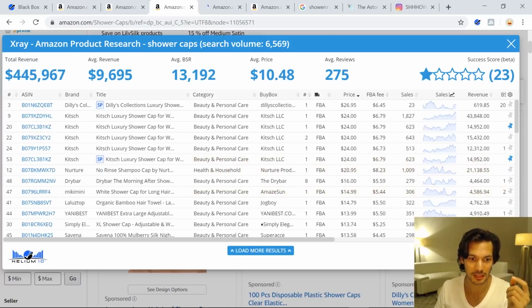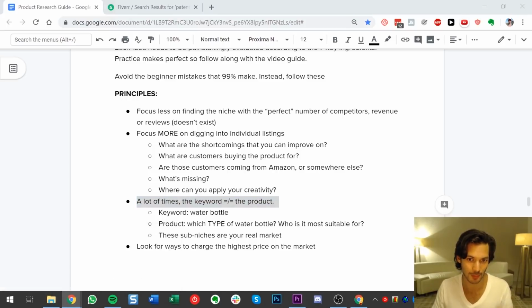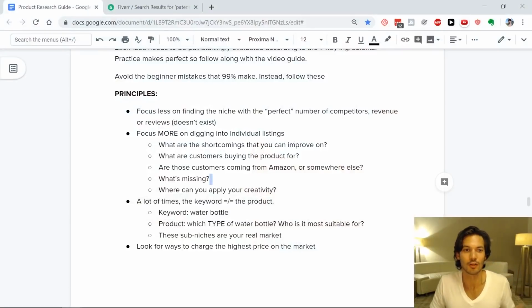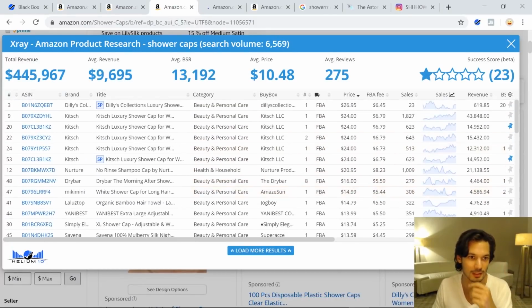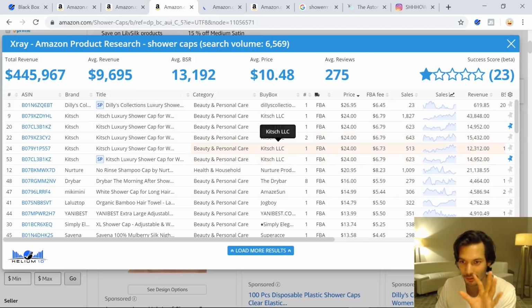And this is a key thing here: focus more on digging down into individual listings. A lot of the time, the keyword doesn't equal the product, and that is an example I just showed you. You might be looking at a certain search term, shower caps, but the statistics you're seeing in the Helium 10 search results aren't what you're actually looking at, because that was a completely different product at a completely different price point to what a shower cap generally is. If you get lost in just looking at the keywords, just looking at this data without actually understanding what product is what, you can get really mixed signals.